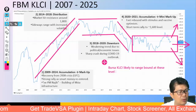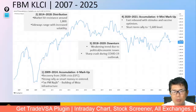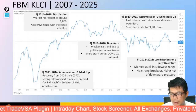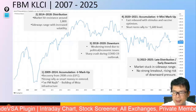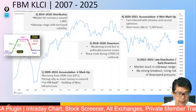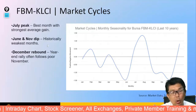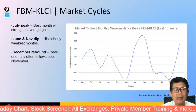Now if you agree with what I've just said here, give me another thumbs up, because these are important facts that we want to go forward with. All right, 2022 to 2025, we have some distribution again. The market started to distribute. So it does follow the 4 market stages of the market cycle in here. Now we saw the yearly, which is the 18 years cycle that we see in the KLCI.